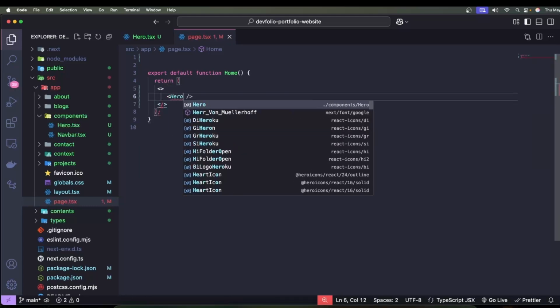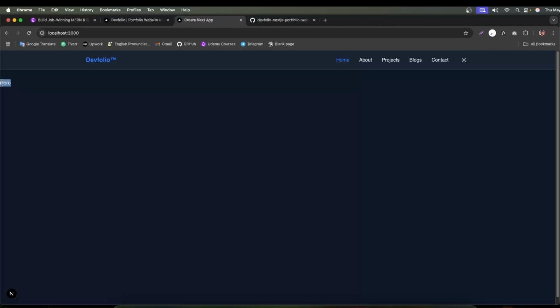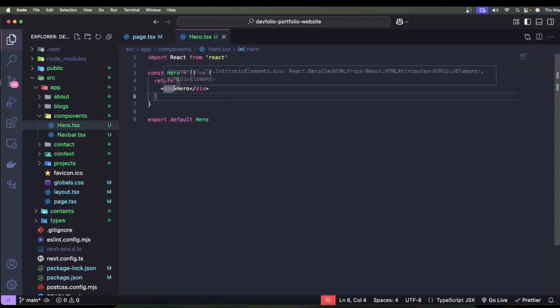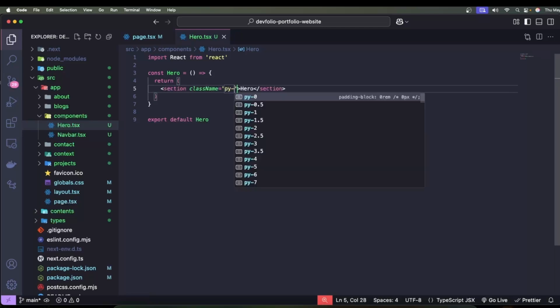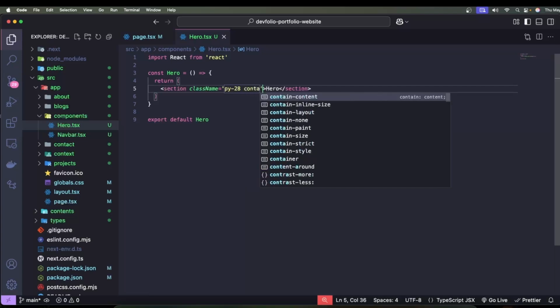Okay, so this is the hero component, and here you can see right now you will have hero. So let's design this hero component. Let me convert it to a section, and this time we'll have some class name. We'll have some padding py-28, then we'll have container.